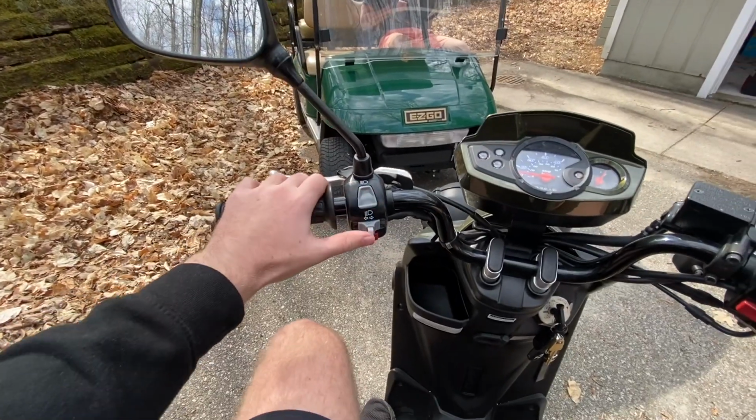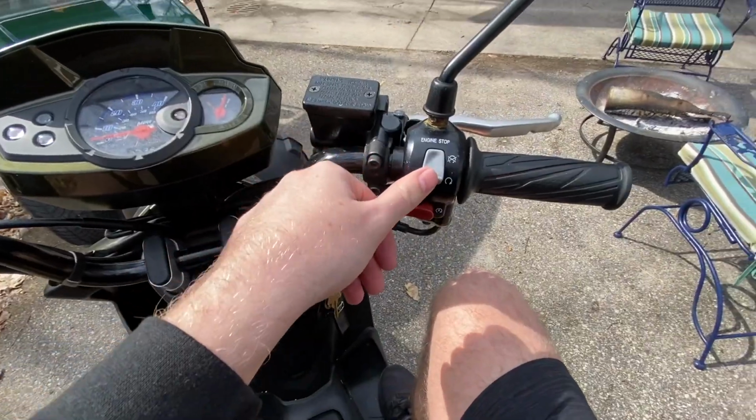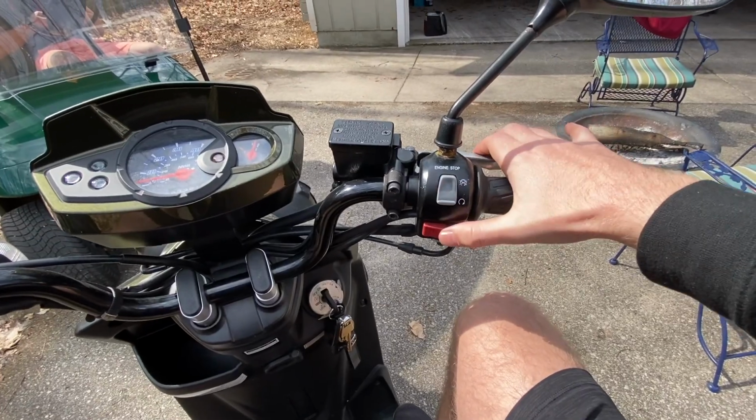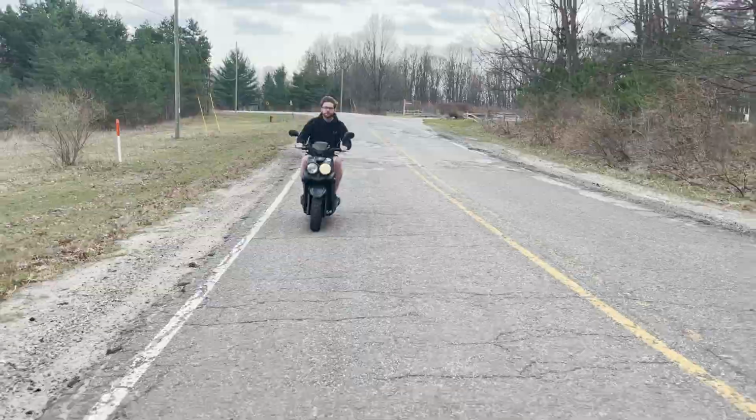High beams, quick tour of the Zuma. You got your right blinker, left blinker, off. This is your engine start. Engine cut, adjustable mirrors.